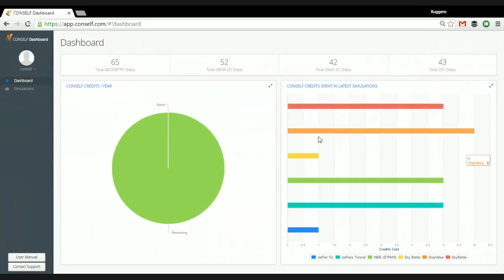On the right hand side, instead, we have the number of credits used per single application. So in our jet fan tooth, I've used so far 1 single credit. In another tutorial I did this morning, I used 5 credits. In this way, we can have feedback on the number of credits I'm using to run the simulation, and then it's very useful to know what the actual expenses are.